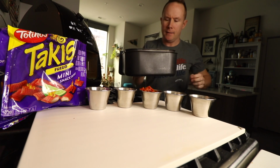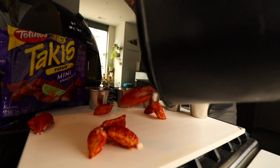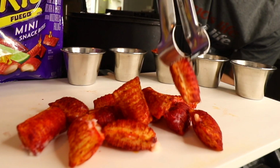Busting open a little bit. Shake it up. Try my best to pour. Nope. This is why tongs were invented, for idiots. Imagine going to die on that hill.